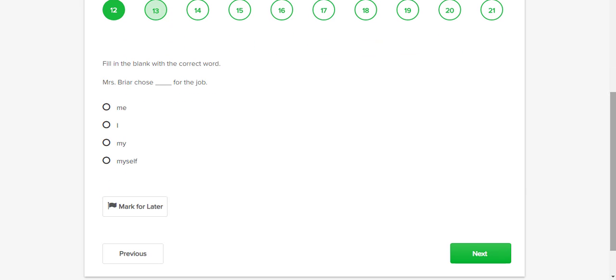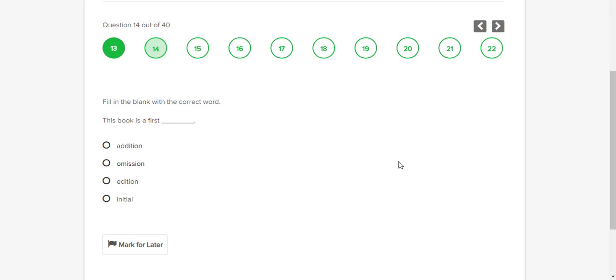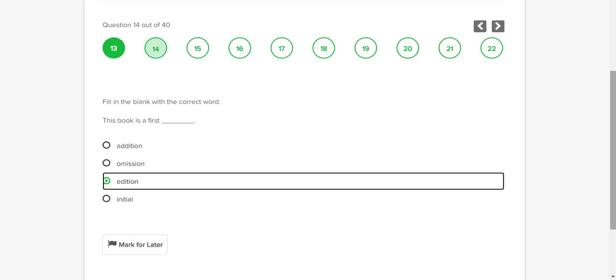So here our next question is Mrs. Briar chooses dash for the job. And the correct option is A. Mr. Briar chooses me for the job. So let's move next. So our next question is this book is a first dash, and our option number C is correct. That is edition. So let's move next.